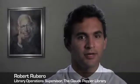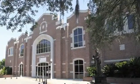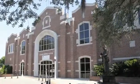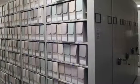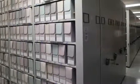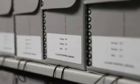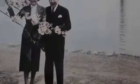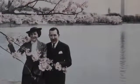The Claude Pepper Library, in its current state, is building on Florida State's main campus, and it's been here since 1999. We house the collected papers and documents of Senator Claude Pepper. It's over 3 million pages worth of material pertaining to the senator's career as both a senator and congressman. Many other archives, such as the Roosevelt Library, have other senators' collections housed within. This is pretty unique in that the main focus of this library is Senator Pepper's collection.